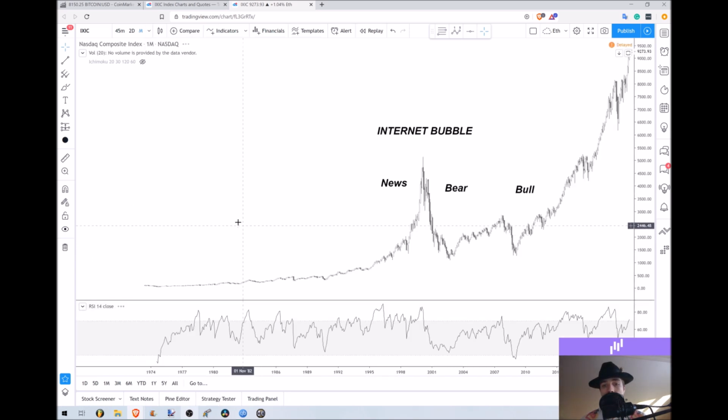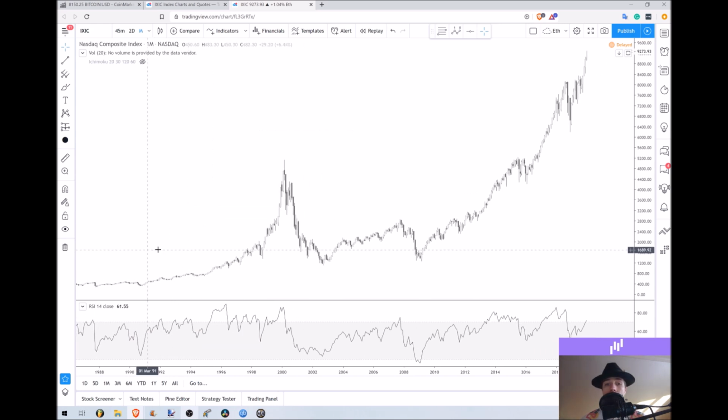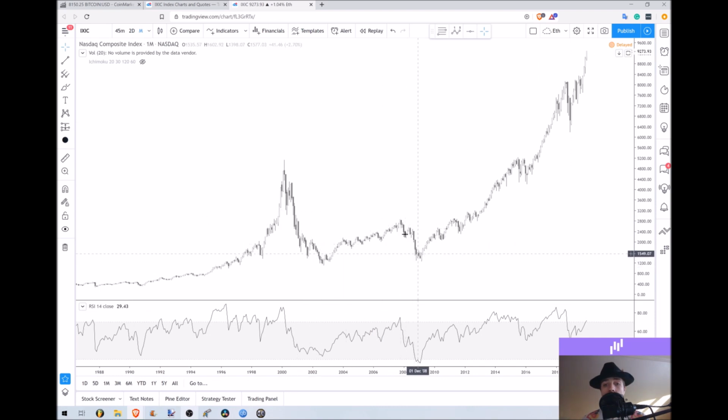We'll go into a 1 month time frame. Okay, so this is kind of what I'm talking about. This whole move right here is that parabolic run up, and then you have a very large correction. So this is that parabolic run up and that very large correction. And then you get a 1 and a 2 wave. In this specific case, the 2 wave retraced back down to major support.